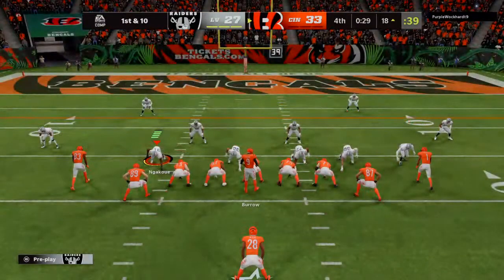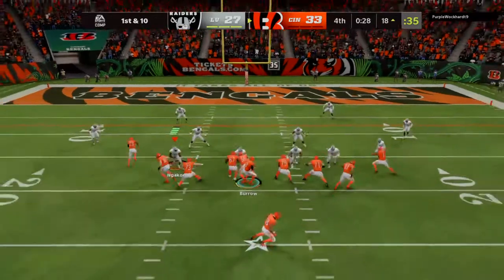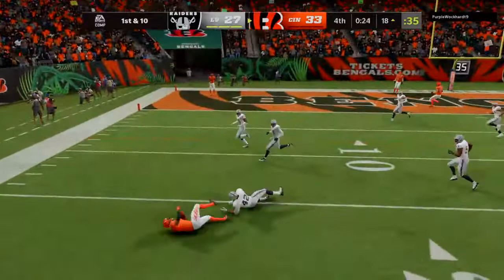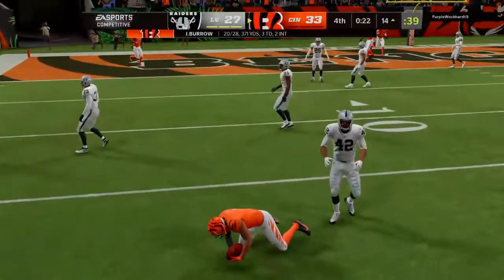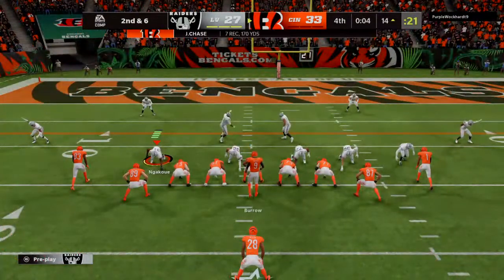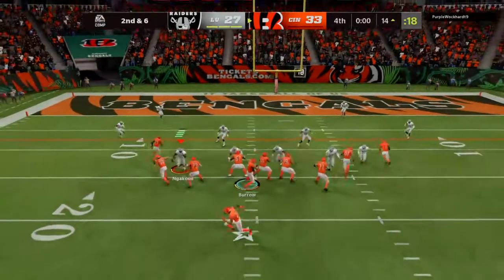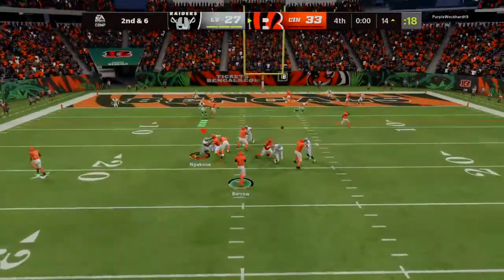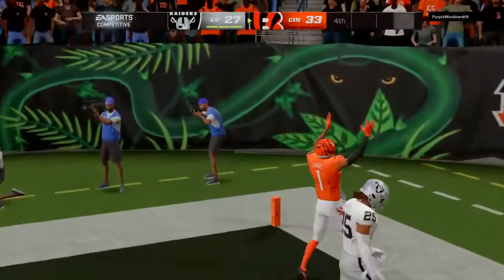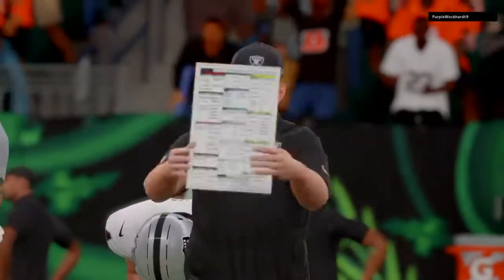From inside the 20, here's 1st and 10 at the 18. Now it's Burrow. He's going to have the hook up here to Chase. They'll contain him to just 4. 2nd down. Now it looks like he'll throw here to the end zone, but it's incomplete. So this one is in the win column now for the Cincinnati Bengals.